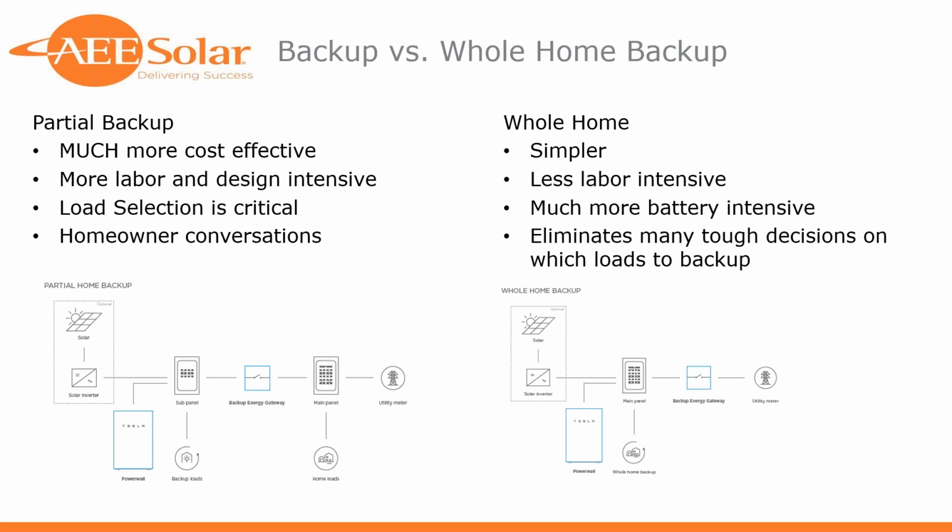Partial backup is much more cost effective from the storage side of the equation. If you're only looking at the bill of materials, it's much more effective because you're sizing that battery bank to your backup loads in terms of power and in terms of duration. It can be much more labor and design intensive. So the takeaway there is, if this is a retrofit, you're moving loads around, you're creating a sub panel, you're rewiring things. You're looking at a more intensive permitting and inspection process. Load selection is absolutely critical.